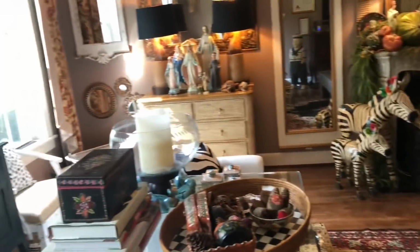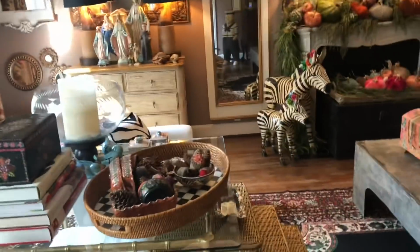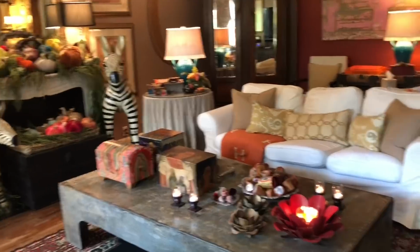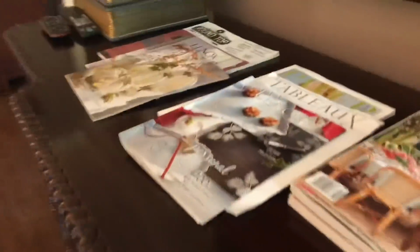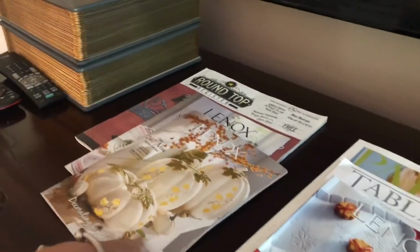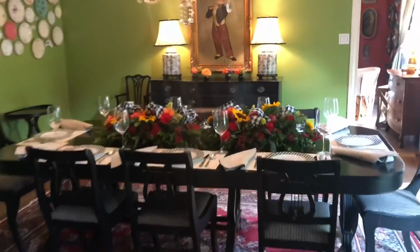Oh my goodness, that lampshade's crooked. Nice, and I'm videoing. Sorry about that, guys. That's kind of how this room comes together. I'll show you all this because it's kind of silly, but all of these are magazines, different little catalogs and such that I've been in.